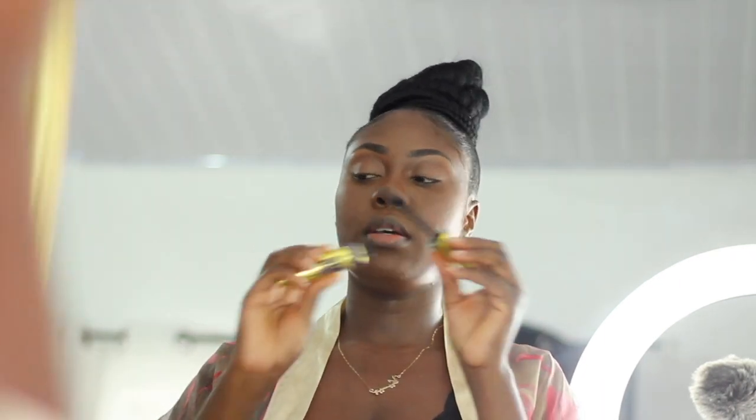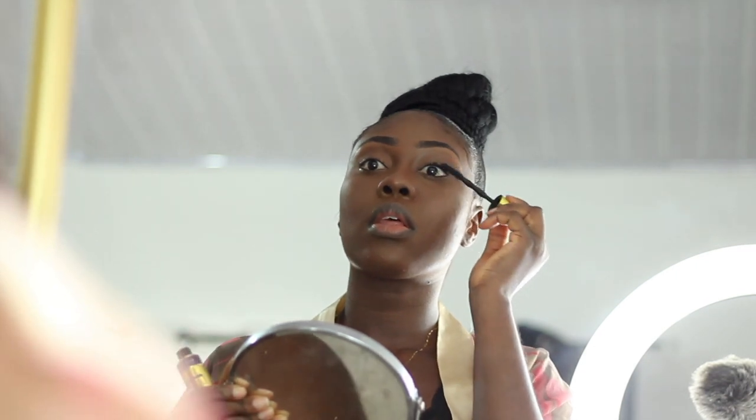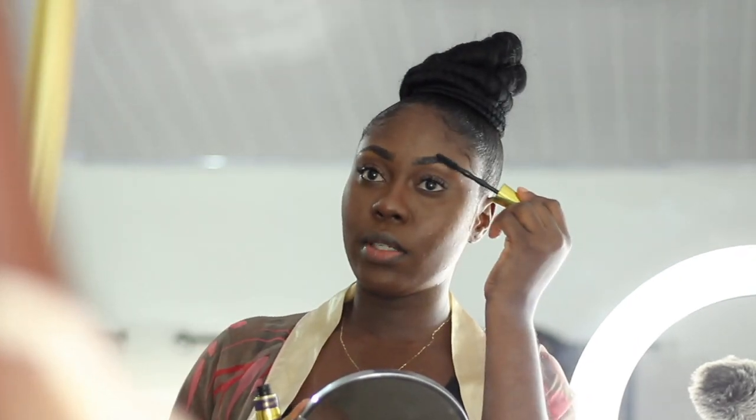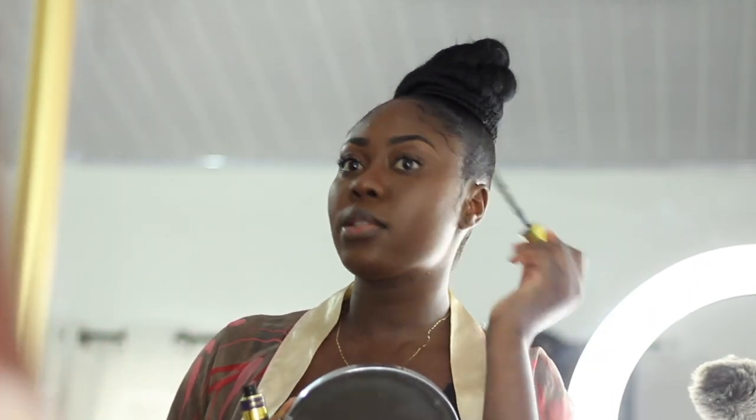Now I'm going to take another Maybelline blush. The first one I used is called Coral Fever. And I'm going to take this one, it's called Rose Madison. It's purple. Now I'm going to use my Big Shot mascara by Maybelline for my lashes. I'm also going to put a little bit of the mascara on my eyebrows, just so my brows stay in place.